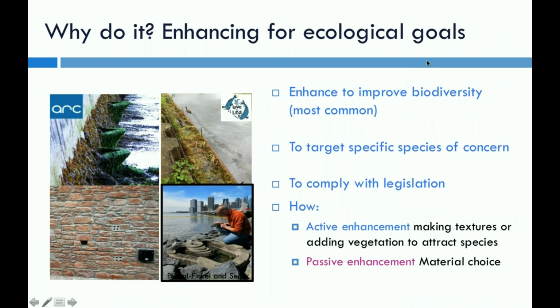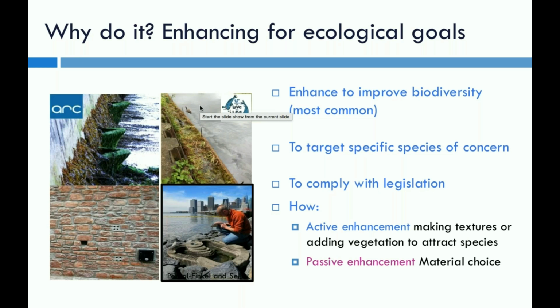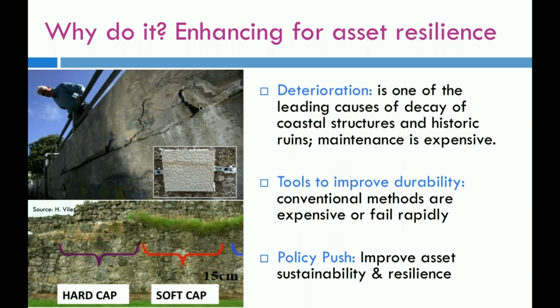People do this enhancement for a range of reasons. They look at doing these enhancements for ecological gain. So they target species of concern to comply with legislation. And you can do it in a very active way, such as all of these photos about adding features to the landscape, or you can do it in a more passive way through material choice, although the ecological gains may not be as high as if you do it in an active format. But primarily a lot of these have been done for ecological gains.